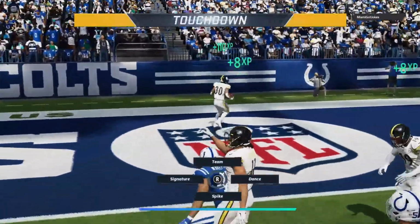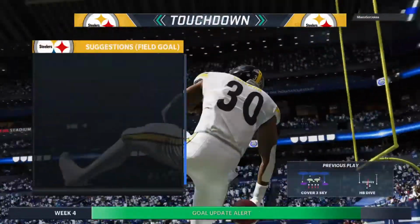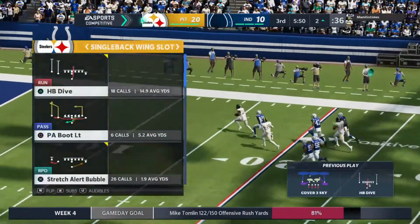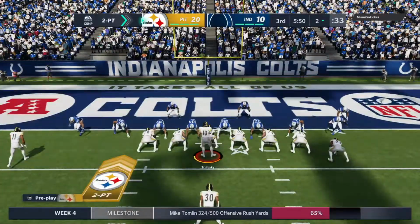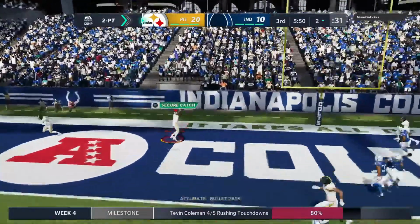And into the end zone. Touchdown, Pittsburgh. Tevin Coleman, his 5th touchdown now on the year. And the Steelers, they broaden their lead. The Steelers will line up for the... And we didn't even get a chance to settle in for that drive. A quick strike of 75 yards, and they find the end zone.